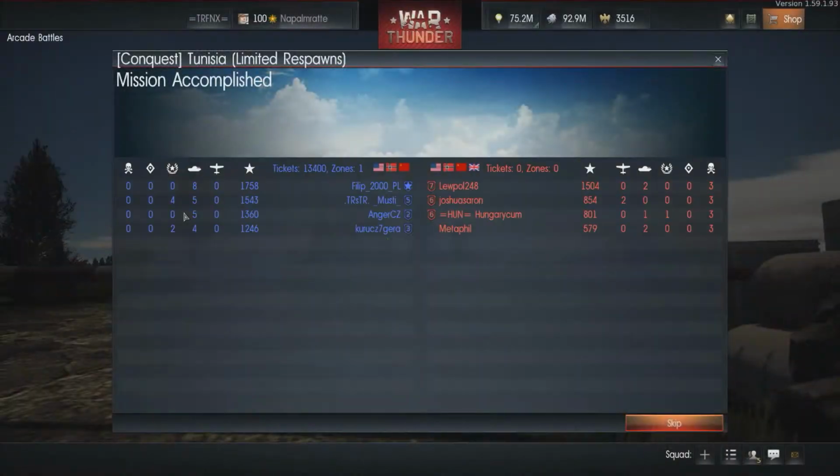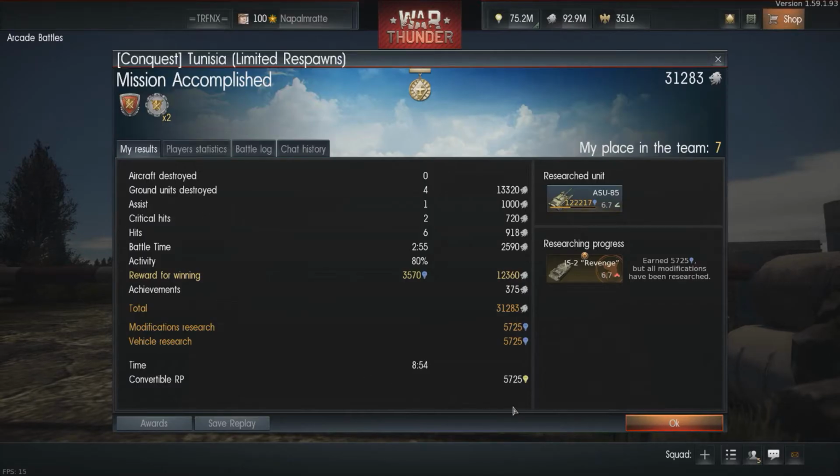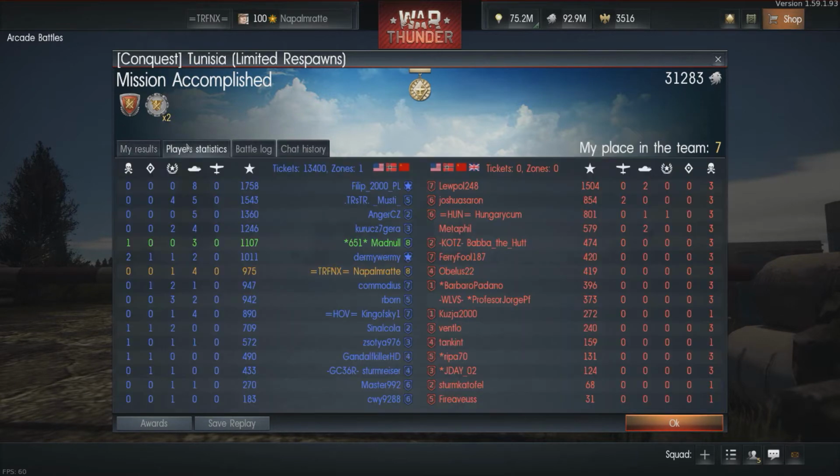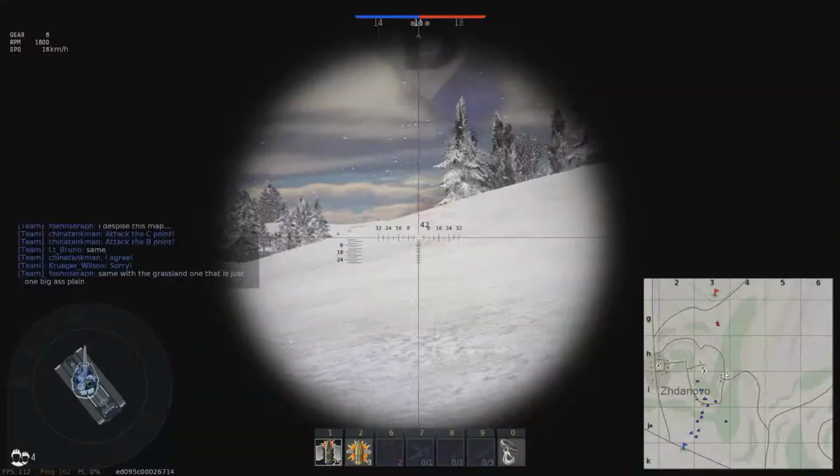That's basically it. Let's have a quick look at the post-game results screen. Not the very best battle. 4 kills, 1 assist, 31,283 silver lions, and 5,725 research points.